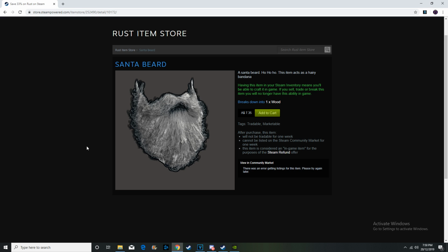Should be fine. Alright, moving over to the Santa beard. This is probably my personal favorite skin this week. This is a unique face punch item that will be replacing the bandana. So if you do buy this, this is going to be my Chad recommendation, I would recommend pairing this up with the wolf headdress or the dragon face mask, just because that will give you the most amount of head protection when it comes to PvP.